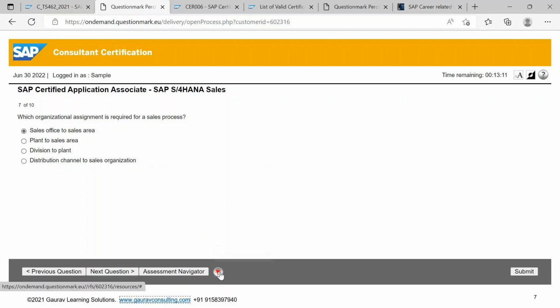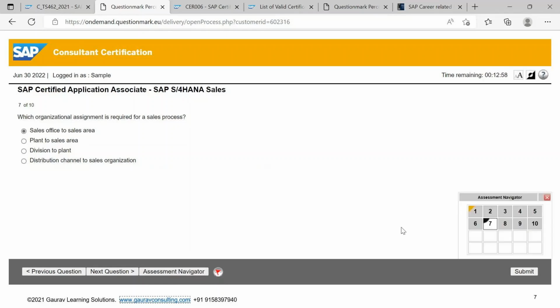So flag this question. If you want to flag a question, maybe you answered it but you are not 100% sure and want to revisit it, then you can click on this. And then you go to the assessment navigator to see how many questions are answered. You can see we answered 1 question as of now. If I go to the next question, you will get a better feel. You can see this green means you already answered the question, but this is flagged. Even the first question is flagged, and you have not answered any other question.